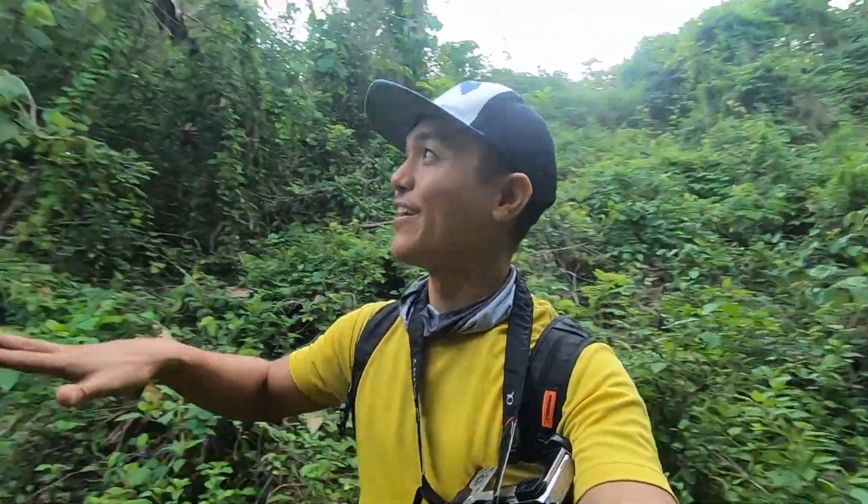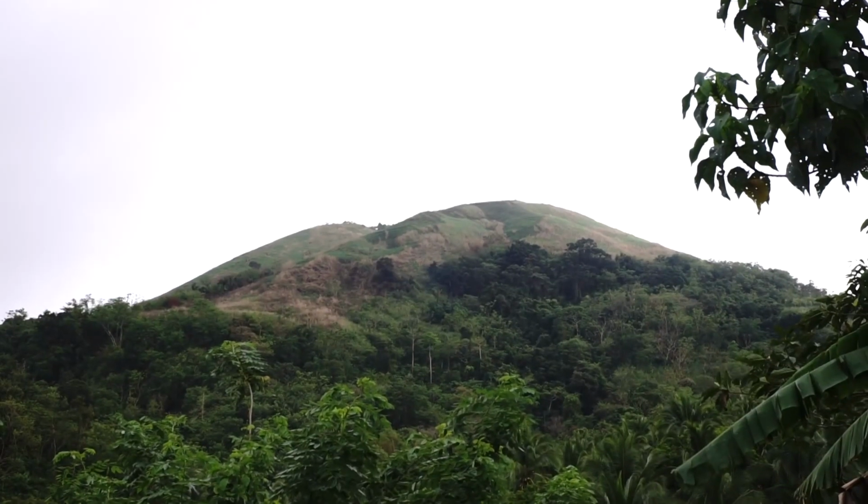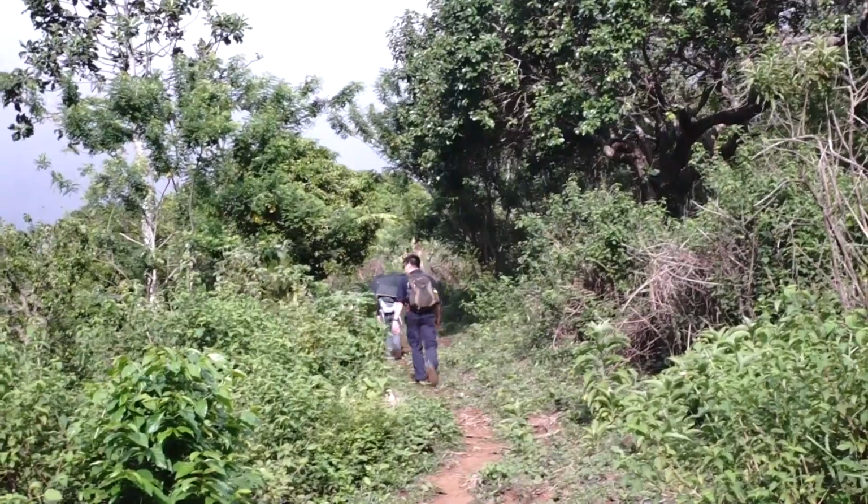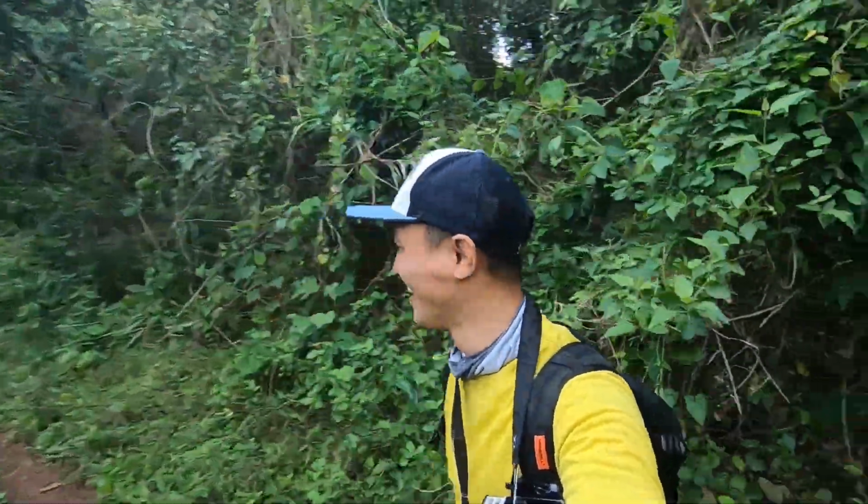So from here, kita ko na kagad yung peak ng Mt.Talamitam. And we've only started hiking. 17 minutes pa lang tayo maakyat. Nakikita ko na yung peak. Mukhang matarik talaga yung ascent natin. Especially ngayon na pababa pa tayo. Good luck sa atin. Well, it's a minor mountain.